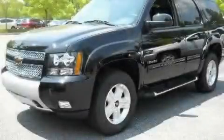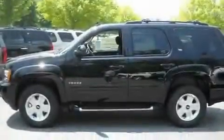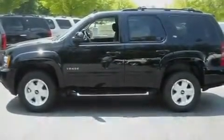This is a brand new 2011 Chevrolet Tahoe, a big SUV for big fun. It features a 5.3-liter, 8-cylinder engine, a 6-speed automatic transmission, and 4-wheel drive.